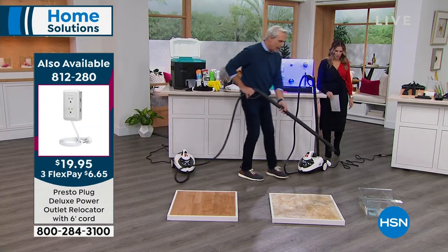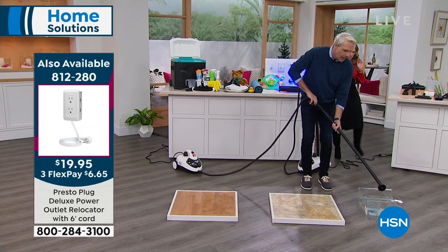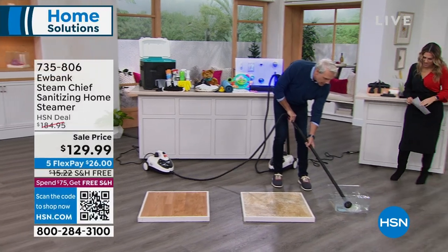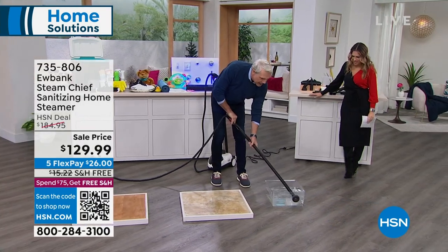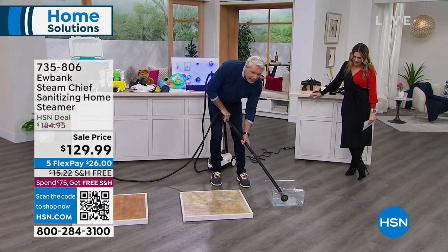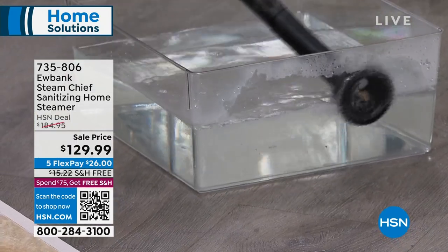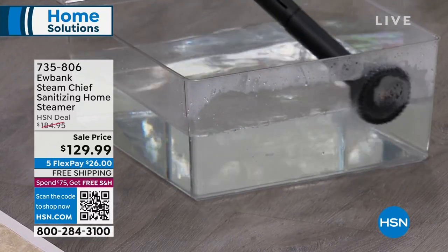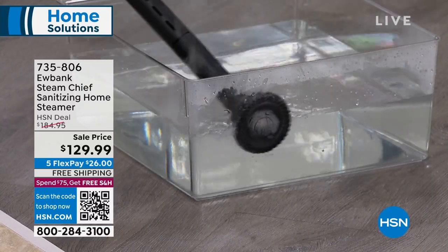Right. So I'm gonna come over here and we're gonna see this thing live in action. And just to give you an idea, I'm just gonna do the side of this. Look at this. You see it spinning? Now, this is what you're gonna use to get into the grout of the shower. Isn't that cool? I'm impressed that I'm not having to spin my hand or put that amount of pressure on the shower. So this is gonna get down into the grout.